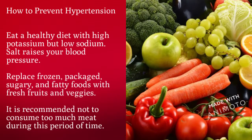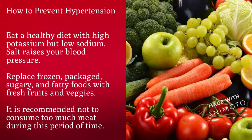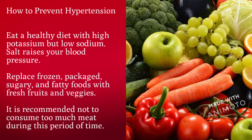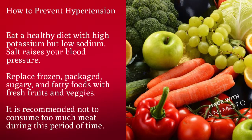To prevent hypertension, the best thing to try to do is not get it in the first place. Diet is vital. To prevent hypertension, a diet with low salt but high potassium is recommended. Potassium digests salt, and that lowers blood pressure. Replace frozen, packaged, sugary, and fatty foods with fresh fruits and vegetables. The person on diet should not consume too much meat. To make up for these lost nutrients, the person should consume a variety of vegetables.